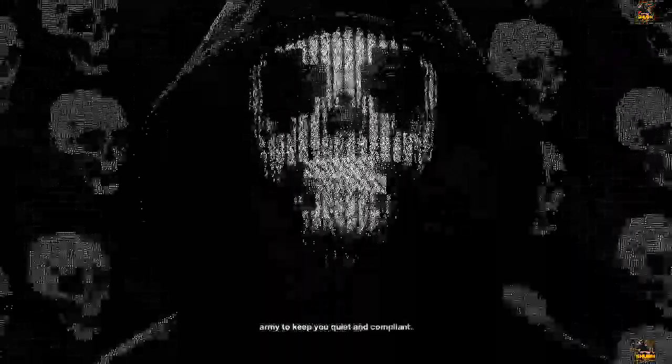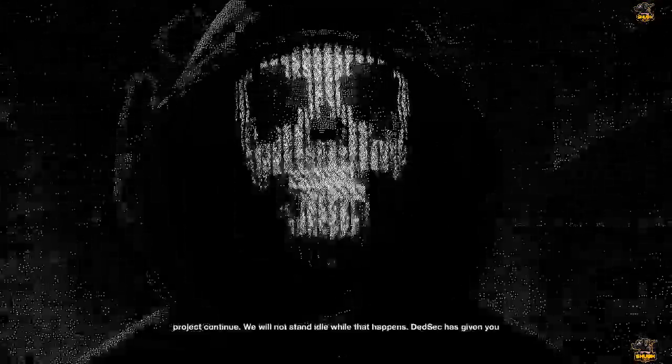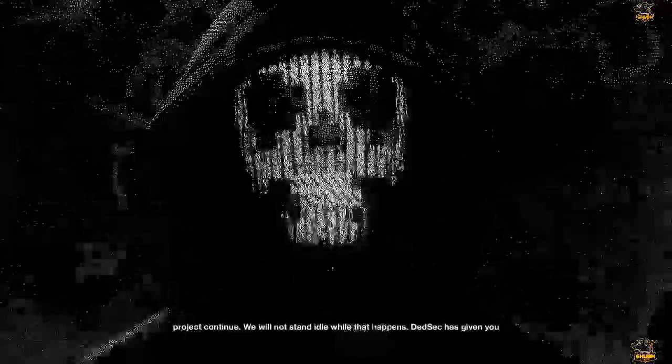If you do not exercise your right to protest them now, they will build an army to keep you quiet and compliant. Tidi'S has partnered with Blume to grant ctOS access to their machines. Blume has sold your private information and weaponized it to use against you, should this project continue. We will not stand idle while that happens. DedSec has given you the truth. Do what you will.